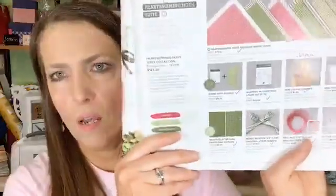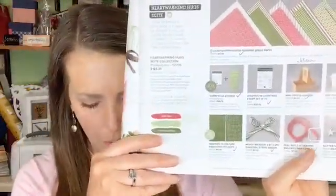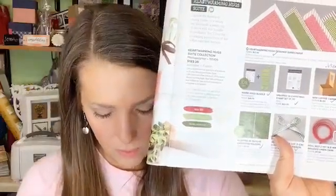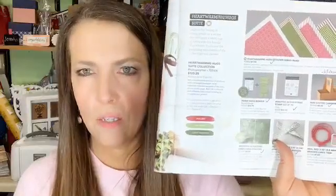So you're going to make some gift card holders, some cards, a mini coffee carrier, and gift tags in that class, using some of the same stuff that we're using in the Kickoff. So you can use the same stuff you already bought for the Kickoff.